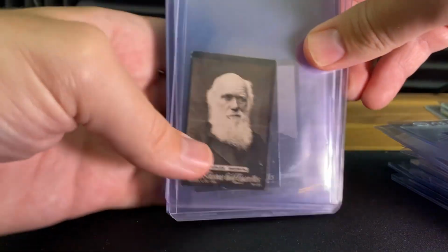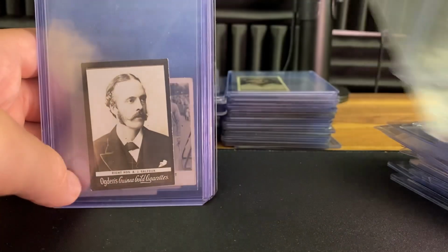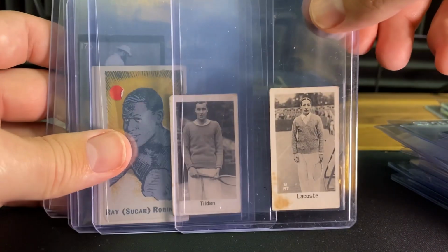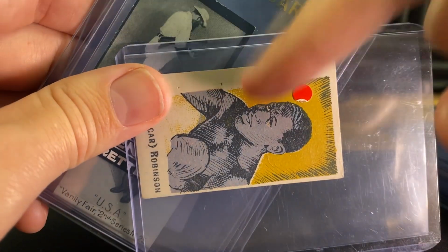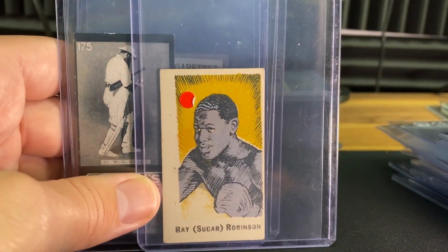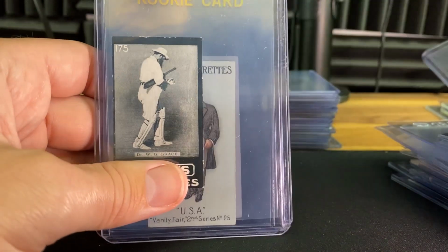Some more Ogden's Darwin, which I already have one, but it has writing on the back. Balfour, another with the name full across. Some more tennis cards that you don't see every single day. Guaranteed a 1 because all of these had holes in them. That's how you know they were actually sent out. I think that grading scale needs to be changed, but that's not my decision. All of the companies have graded these forever.